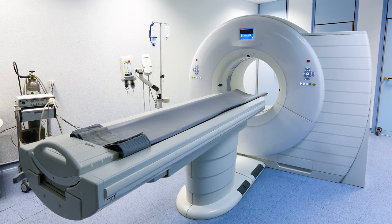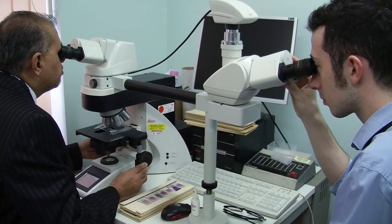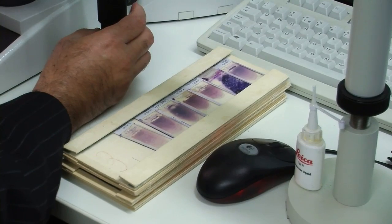A CT scan of chest, abdomen, and pelvis, sometimes including the neck as well, is required to assess for number and size of the enlarged lymph glands. A lymph gland biopsy is then required to make the diagnosis. This involves removal of a piece of or the whole of the enlarged lymph gland, which is then analyzed using a microscope and other techniques.